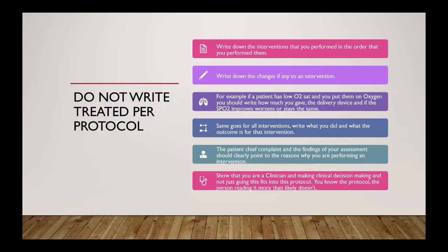Oh, a pet peeve of mine is writing the term "treated per protocol." Number one, the people who may read this, especially if you're going before an attorney, a judge, or a jury, you write down "patient treated per protocol," you better know that protocol inside out, word for word, because that's what they're going to judge you on. Is that you treated it per protocol, word for word, and it better line up exactly within your documentation. So be careful. Most of us know our protocols pretty well, but very few of us know them word for word.